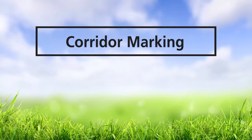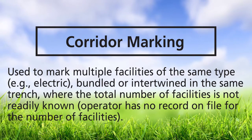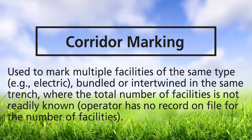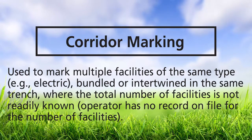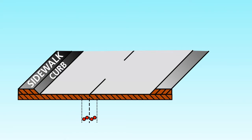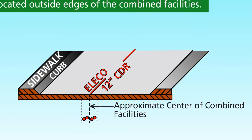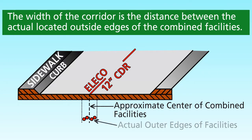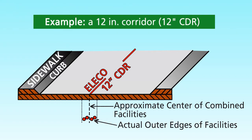Corridor marking. Used to mark multiple facilities of the same type, for example electric, bundled or intertwined in the same trench where the total number of facilities is not readily known. Operator has no record on file for the number of facilities. Marks are placed over the approximate center of the facilities and indicate the width of the corridor. The width of the corridor is the distance between the actual located outside edges of the combined facilities. Example: a 12-inch corridor, 12 inches CDR.